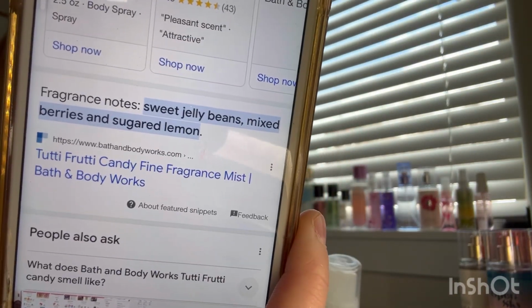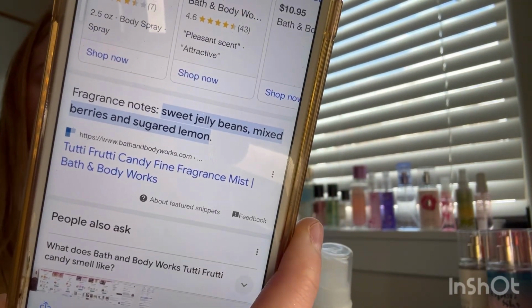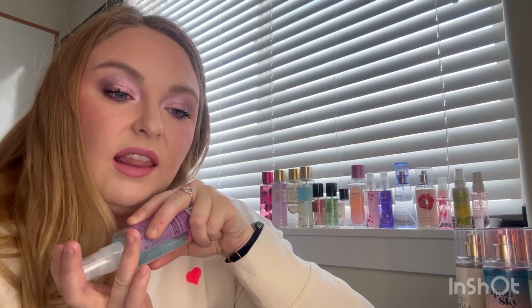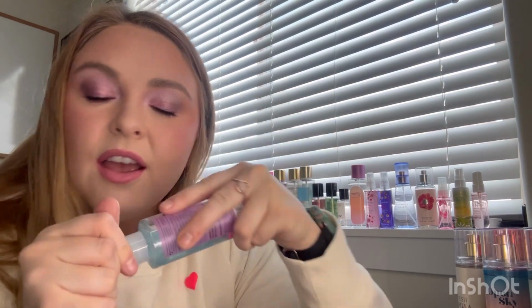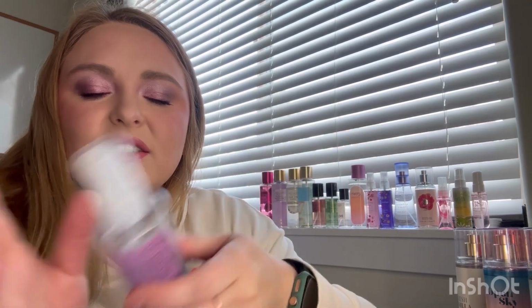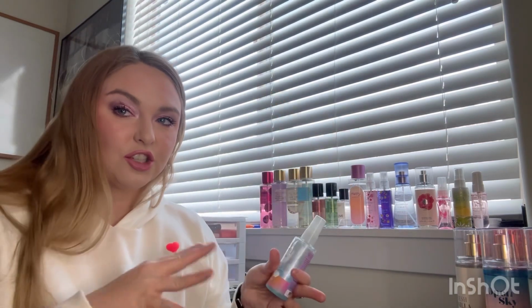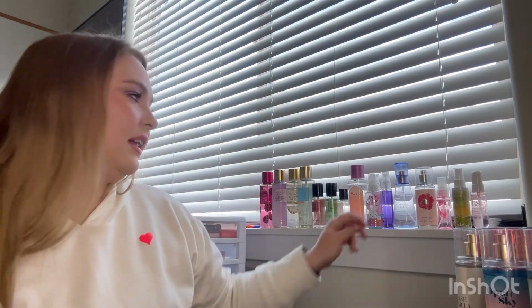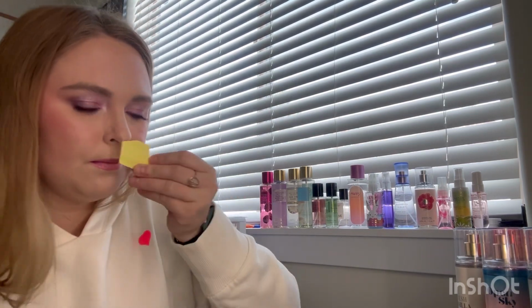I've looked it up a million times because this actually does smell like if there was a lemon jelly bean that was coated in sugar. That's what this smells like. Like it smells like a citrus jelly bean with extra sugar on it. Like it's extra sweet. It's so good. It really is. That's Tutti Frutti candy. They have it out this year again.